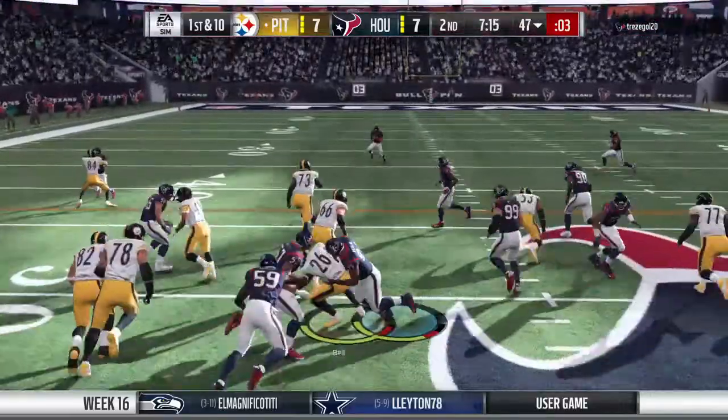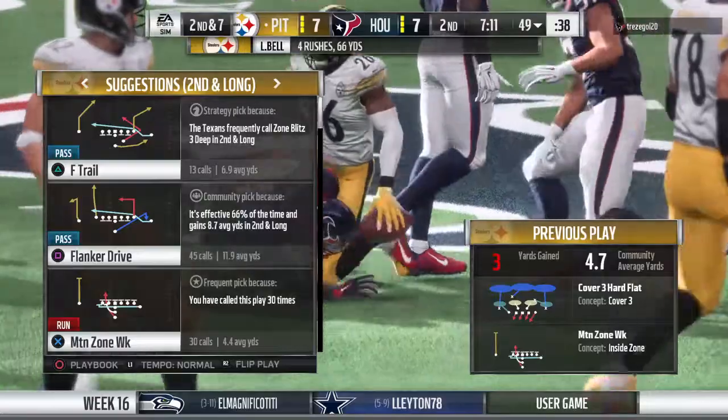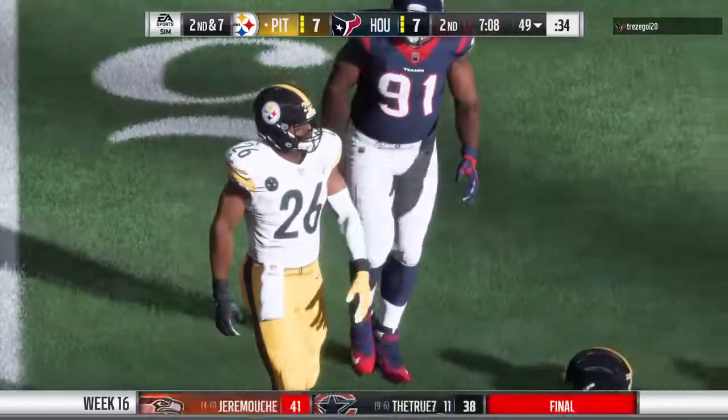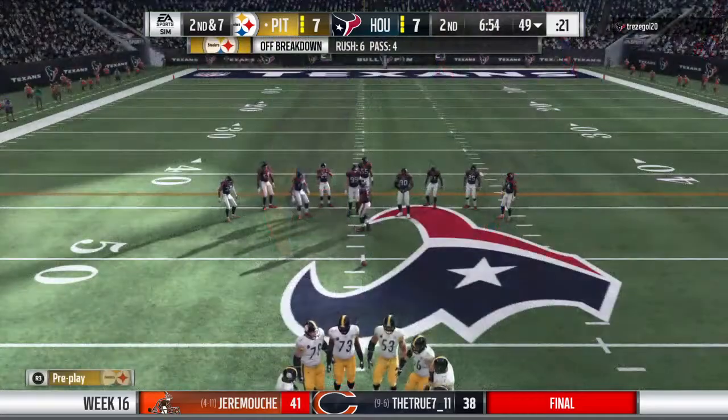Now a first down carry by Bell. And nowhere really to go there. He'll take this up just shy of midfield. A gain of 3, second down. Not much happening there on first down. I thought there might have been a hole for a split second. Yeah, but it dried up pretty quickly, didn't it? Closed fast.